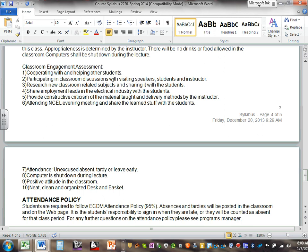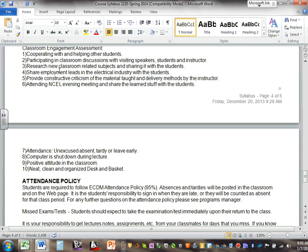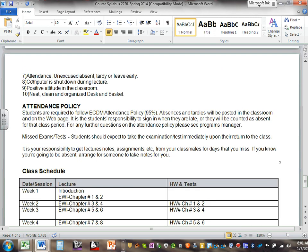Research new classroom materials and share with the students is a big deal. Share environmental lead and employment leads. So if a company is hiring and you come to us and tell us they're hiring, and one of the students gets hired, I'll give you credit for that too. Attending NCL evening meetings is also great networking opportunities.